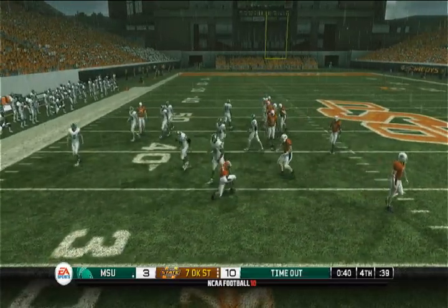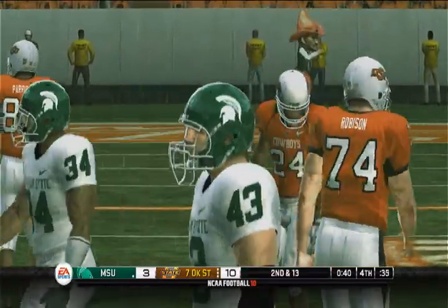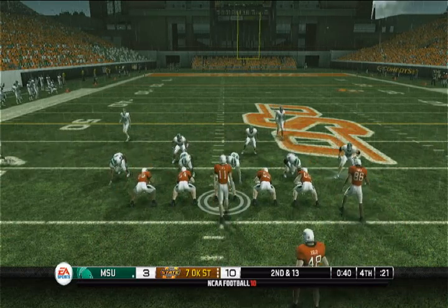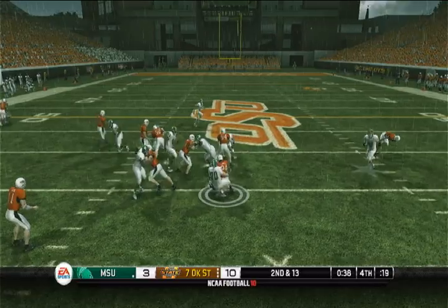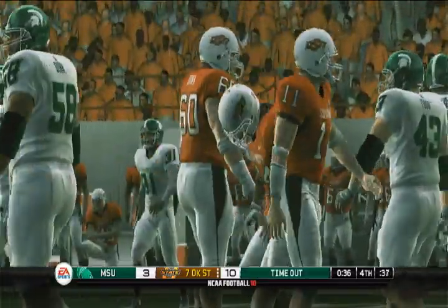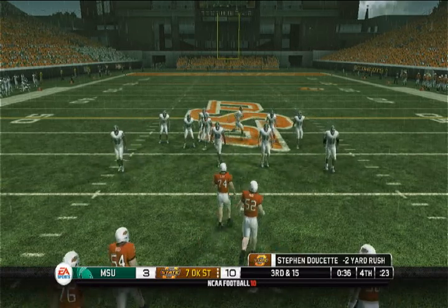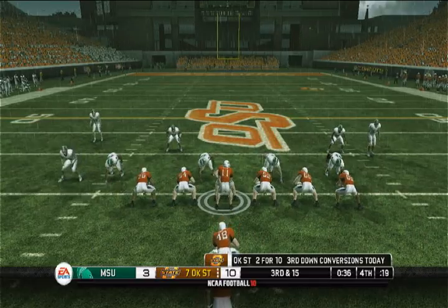Run play, and he'll lose yards. The defense calls a timeout. 2nd and 13. Ball on the 37-yard line. Offset I formation in the backfield. Here's the halfback, and he's brought down hard behind the line. The defense calls a timeout. It's 3rd and 15. Ball on the 35. Clayton is under center. I formation.